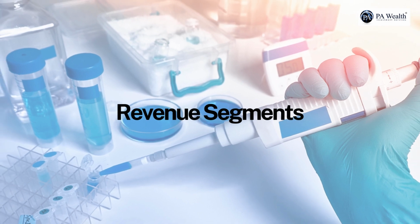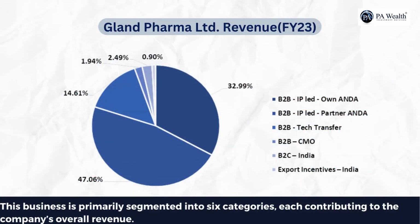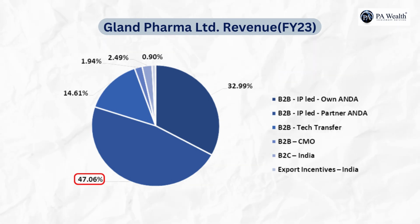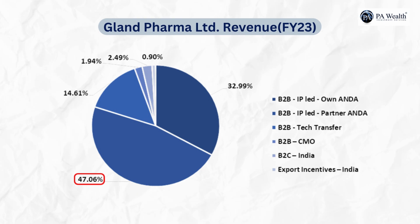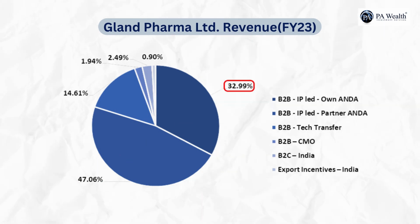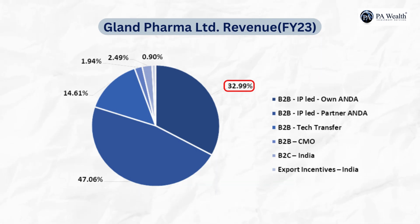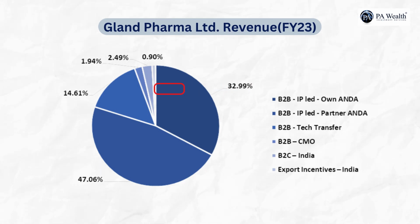Now, let's discuss the revenue segments of Gland Pharma. This business is primarily segmented into 6 categories, each contributing to the company's overall revenue. B2B, IP-led partner A&DA is the largest segment of the company's revenue, accounting for 47.06% of the company's revenue. B2B, IP-led own A&DA is the second largest segment, accounting for 32.99% of the total revenue.